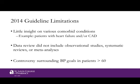The first concern that I think people have is that there's little insight provided on various other comorbid conditions besides diabetes and CKD. For example, patients with heart failure and/or coronary artery disease probably need to have a beta blocker or aldosterone antagonist added on board for mortality benefit prior to a calcium channel blocker. So we would want to take into account the blood pressure reduction with those mortality benefiting agents prior to adding on the therapies presented in JNC8. Since they did not specifically talk about heart failure patients, this is definitely a limitation of the guidelines.